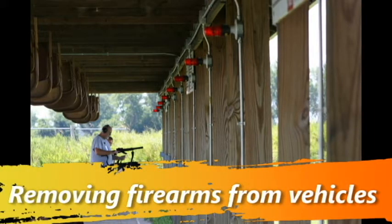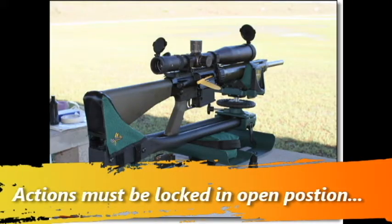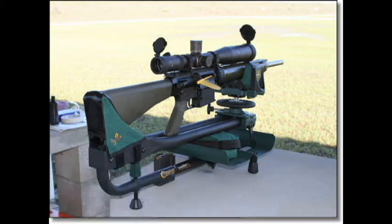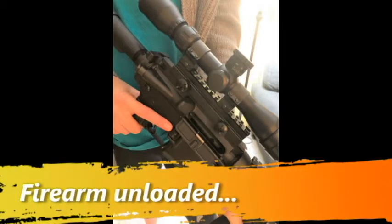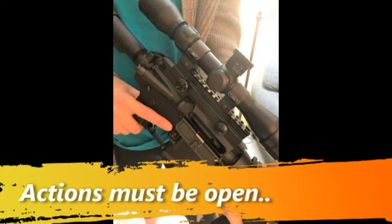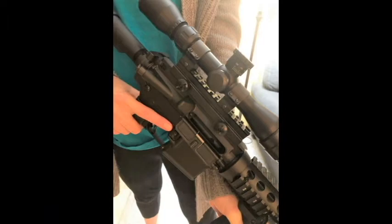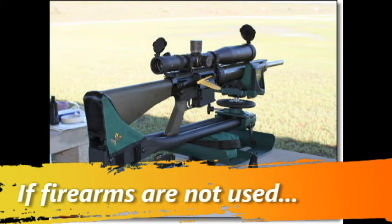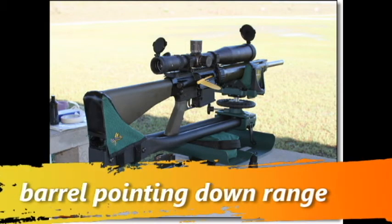Removing firearms from vehicles can be done in two ways. 1. Leaving the firearm in its case and carrying it to the firing line while it is secure in its carrying case. Once on the firing line, actions must be locked in the open position, magazines removed, and the barrel pointing downrange. 2. Removing the firearm from the carrying case with the firearm unloaded, actions open and magazines removed, and then carrying it to the firing line station. If firearms are not used, they will be benched with actions open, magazines removed, and barrels pointing downrange.